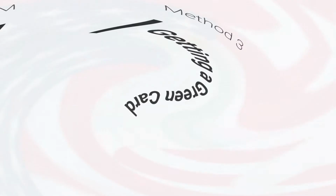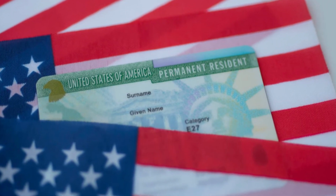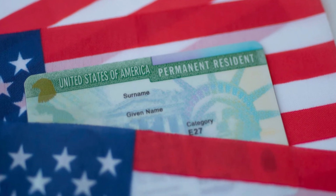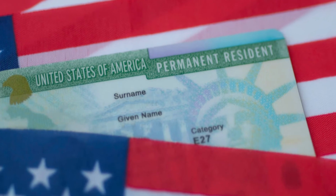The third method is getting a green card. Green card applications are typically filed while you're in the US if you've decided that you want to stay in the country. With a green card, you don't have to worry about renewing your visa or returning to your home country periodically. Ask your employer to file an immigration petition for you.